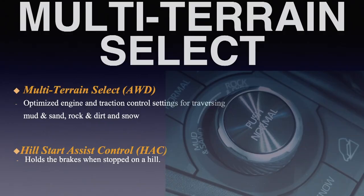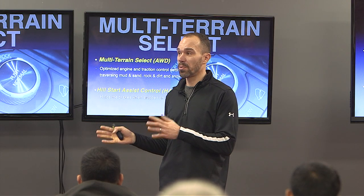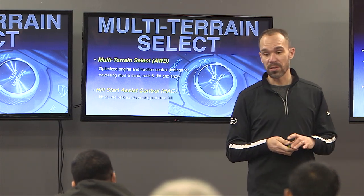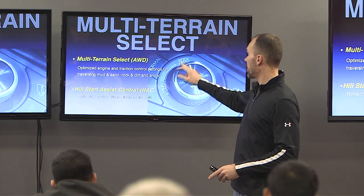Now, multi-terrain select, again, standard on all all-wheel drive RAV4s. This is going to allow the driver to choose what kind of terrain you're covering and then give you the appropriate traction tools for that particular terrain. So you can see there's mud and sand, rock and dirt.